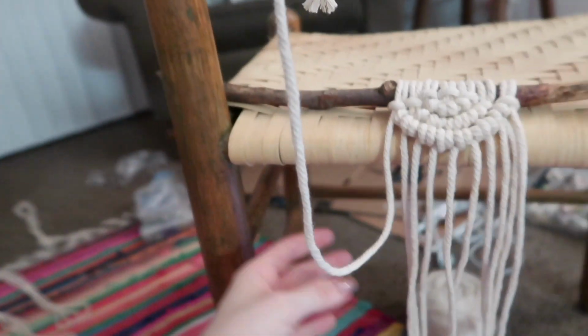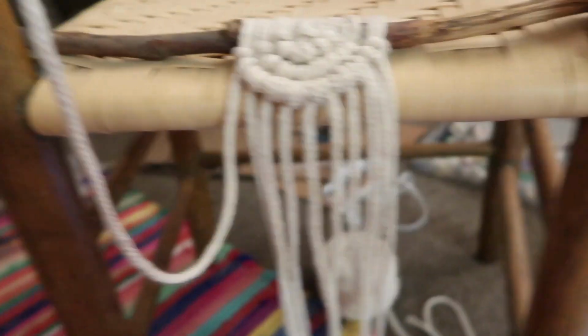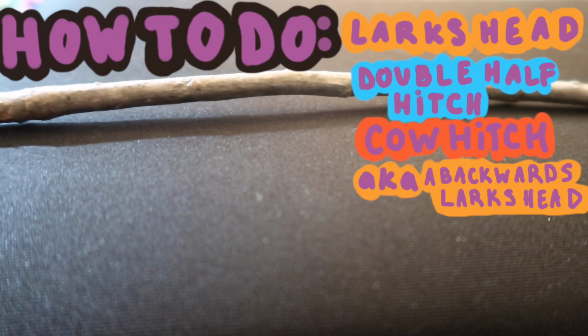But I also hung it up on this chair, which is helping a lot with getting everything placed in the right way, so thank you to Chelsea Sadler for explaining what the heck I was supposed to do. Appreciate it.